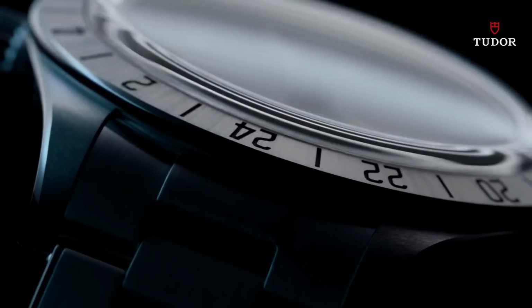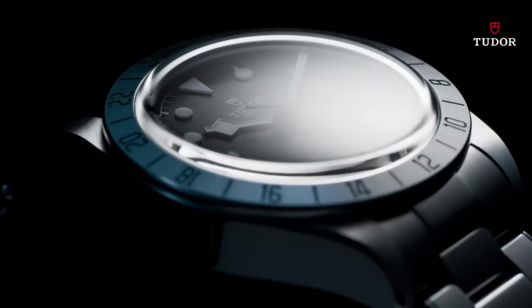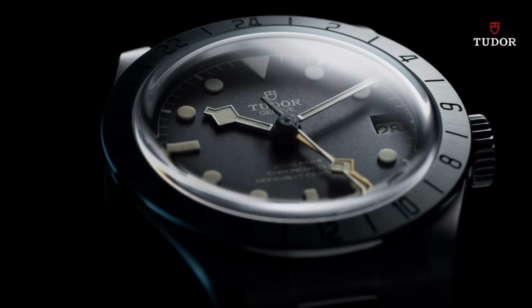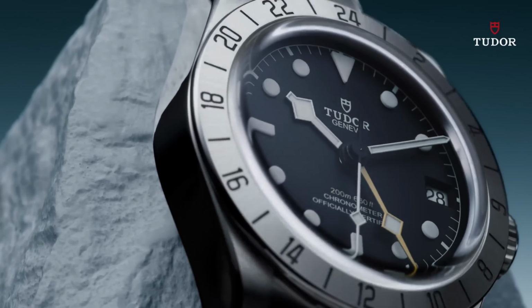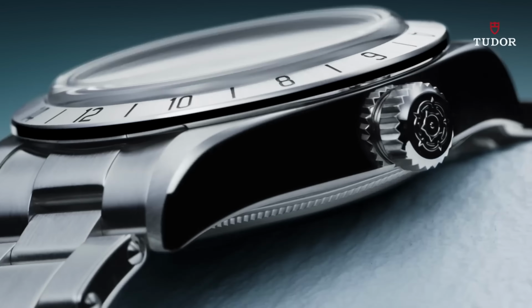If you're looking for maximum value, it's hard not to think of Tudor's hottest release of 2022, the Black Bay Pro. This is Rolex watchmaking for less than half price. It's as simple as that. Personally, I think the Black Bay Pro is a better rendition of that original Explorer 2 than Rolex's own current Explorer 2, which makes the $3,600 spend even more appealing.